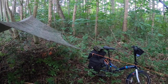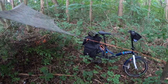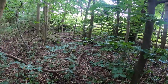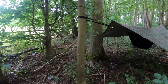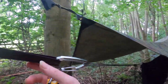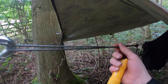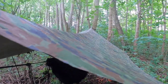Right, so now I'm going to get the hammock out. And there are mosquitoes flying about. Right, so the hammock is in, it's not bad. Because it's a DD hammock, I've got the DD tree huggers. I think they came from DD, and I've got the whoopee slings, which are fun, which I highly recommend.